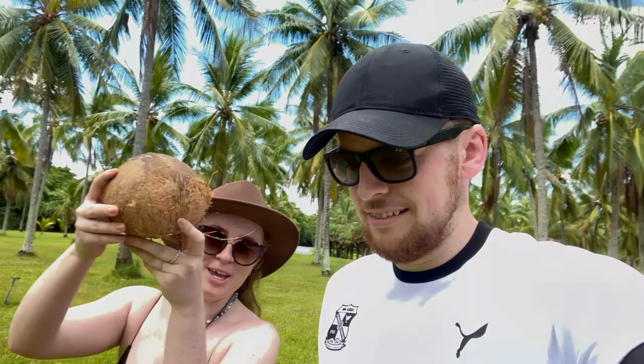So we are at Tarlala Beach Nature Reserve. We've been here all morning. We've got some cool shots, which we'll insert in a minute. And also, Chris has just spent an hour trying to crack open a coconut. But ain't she a beaut? I don't know if you ever cracked open a coconut before, but it was insane, like so hard.